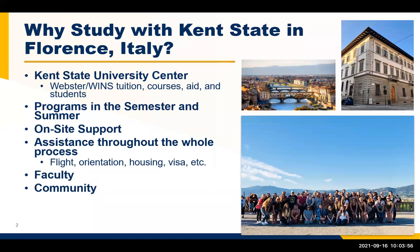Another reason that our program is really seamless and an easy transition is that we offer a lot of support for our students. As you're preparing to go abroad, we offer a lot of support through the Office of Global Education here in Kent, Ohio. And honestly, one of the bright sides to the pandemic, if you can say things like that, is that because we are now adept at using things like Zoom, we can offer a lot of assistance to our students at Webster University through meetings that are online and virtual.